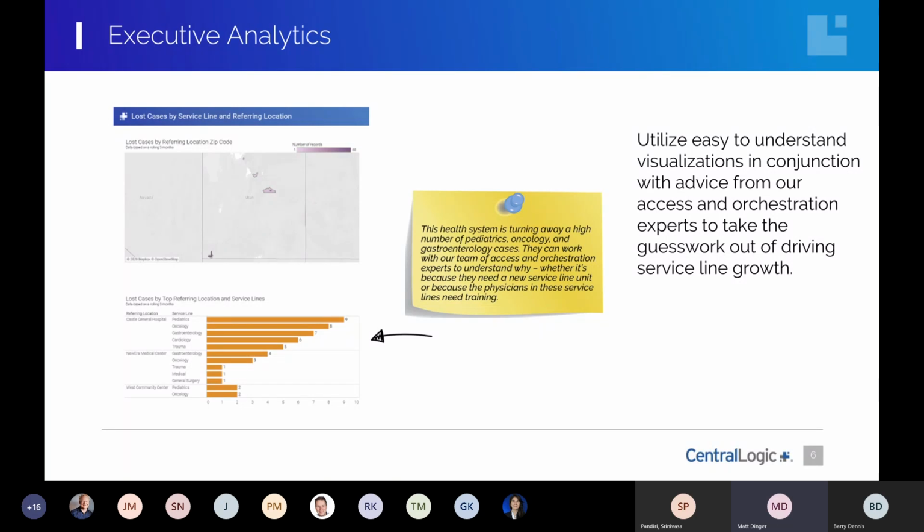Before, it used to be a lot of market research that had to go into this. Here, okay, these are the type of patients that we're saying no to in these particular service lines. And so what action do we get to take, in a very visual format, in order to have an impact on that area, keep some of those patients within our health system, and make sure they're not going to our competitors?